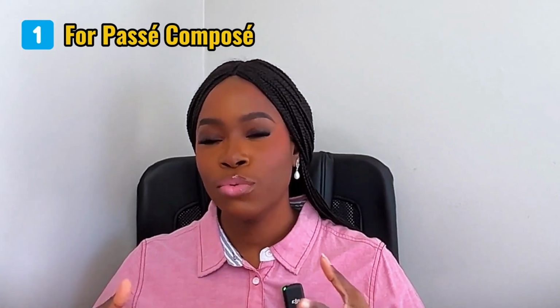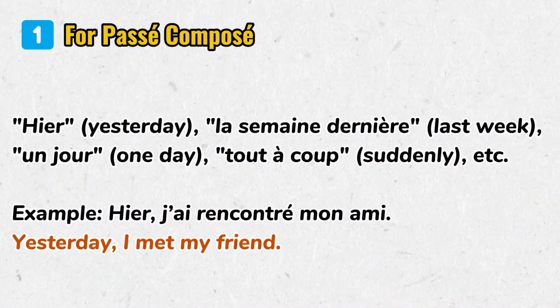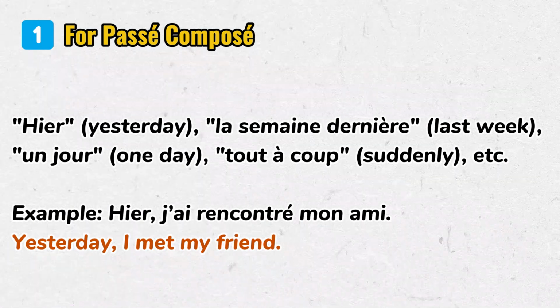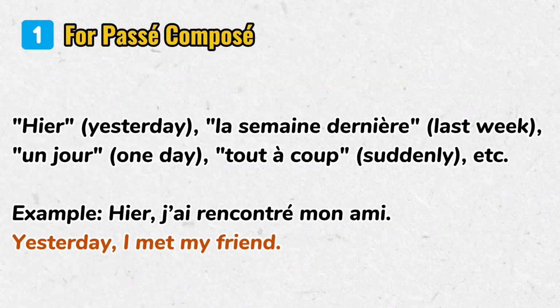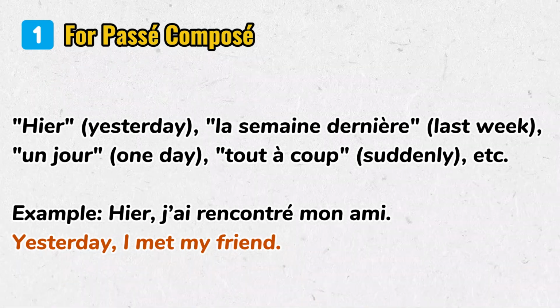Okay, good. So now I'm going to help you with trigger words to help you spot these tenses easily. So for passé composé, you can look for words like hier, which means yesterday, la semaine dernière, which means last week, un jour, one day, tout à coup, suddenly. So par exemple, je peux dire hier, j'ai rencontré mon ami. Yesterday, I met my friend.